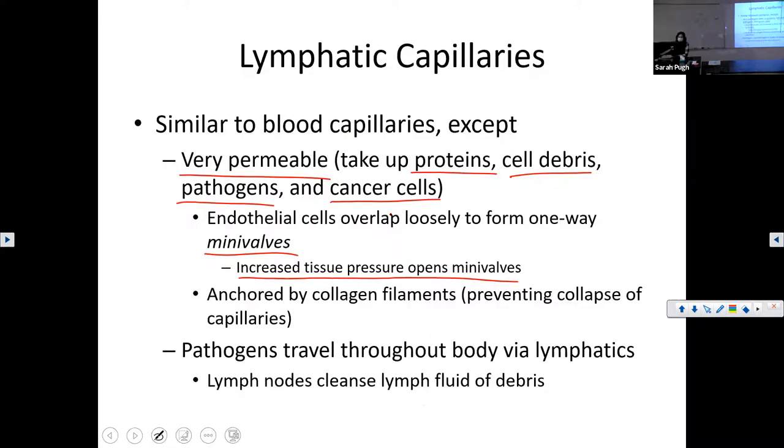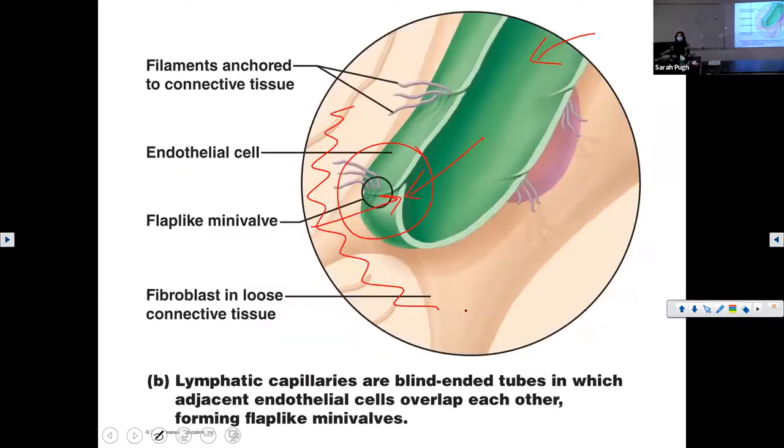Now, lymphatic vessels are anchored by collagen fibers. Remember, collagen fibers are stronger than steel. So you can see all these collagen fibers, they're holding the vessel open.